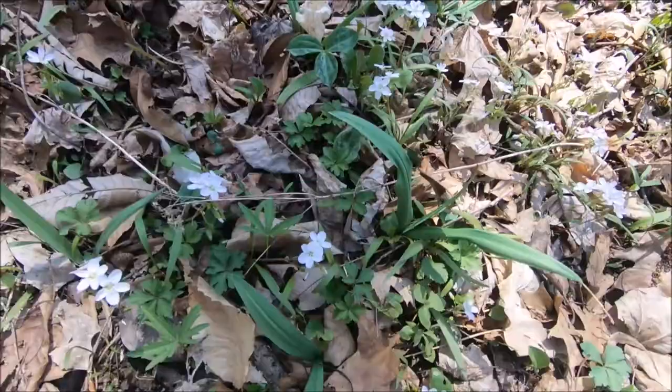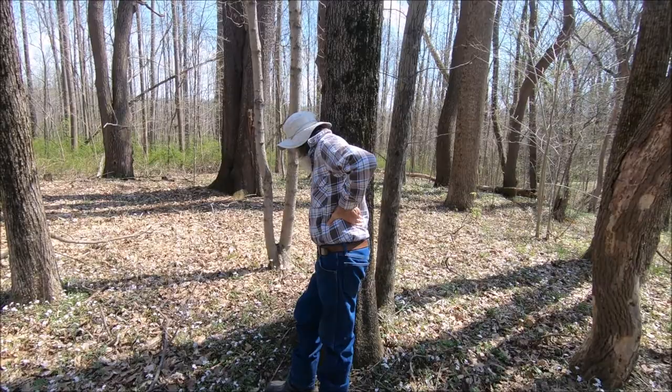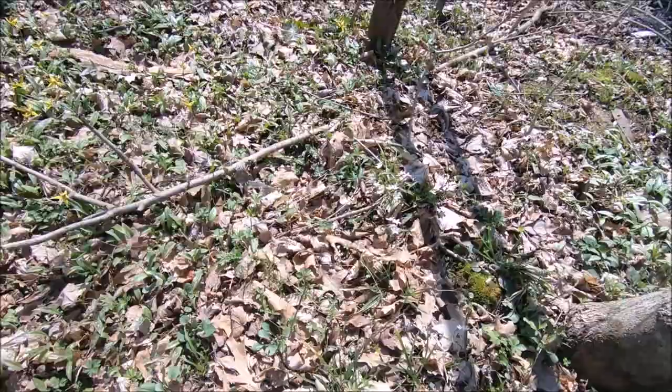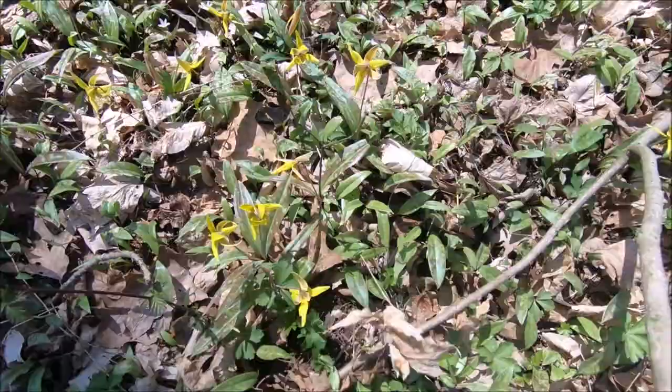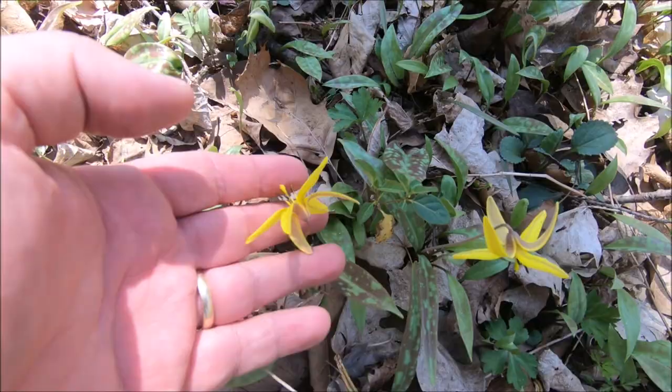But yeah, got a little bit of leek through here. Look at all those leaves for the dogtooth violet. There's a whole bunch blooming right here. That's a whole bunch. The bloom always faces down a little.